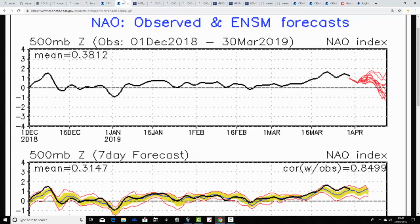Now, it looks like the North Atlantic oscillation could be showing signs of being on the move for the first time in many, many months. So again, this is the NAO observed and forecast chart. The black line tells where we've been with the NAO, and the red lines at the end are where the GFS ensembles are forecasting the NAO to go. We've been in an extreme positive phase of the North Atlantic oscillation, going right way back to the start of the winter. That's 1st of December just there, positive with the NAO.